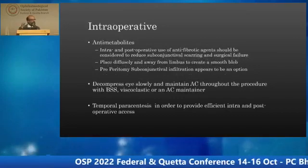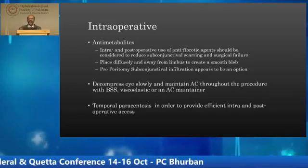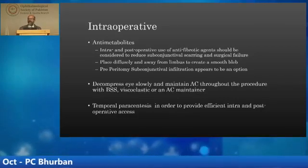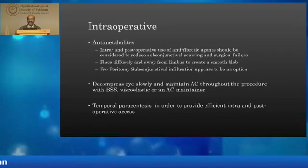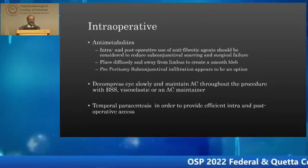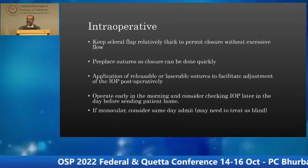And make a thick scleral flap and apply tight sutures. Shallow AC is our enemy. Don't let it happen. And be ready to cut the sutures in the early post-op period or apply the slip sutures with slip knots. Don't be shy of the interventions.